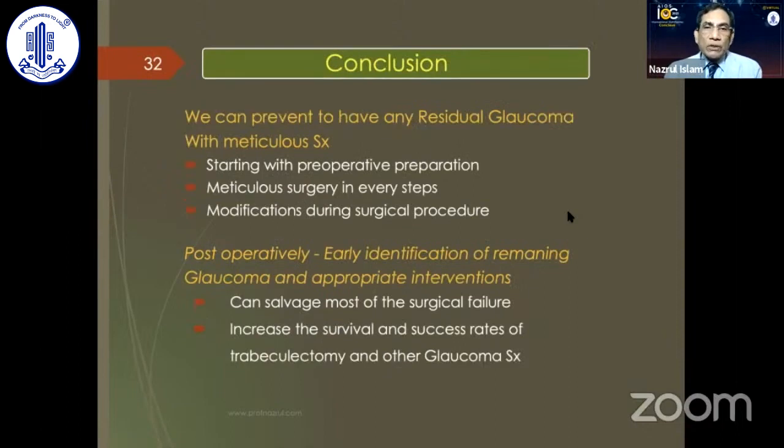So in conclusion, I would say actually every trabeculectomy, not only trabeculectomy, every glaucoma surgery has a limited time that it will be successful, and ultimately it will fail regarding control of intraocular pressure. What we have to do is meticulous surgery, starting from preoperative care, do the best surgery so that we have the best result. And if it occurs, identify the residual glaucoma at an early stage so that you can address the problem at the right time in the right way. This way we can definitely correct our residual glaucoma for the betterment of the patient.